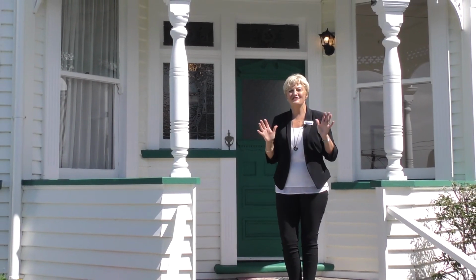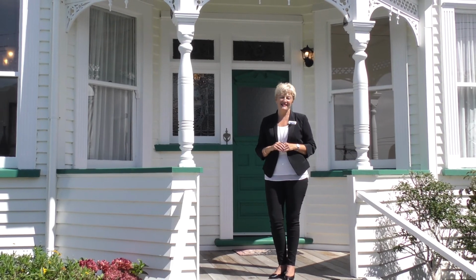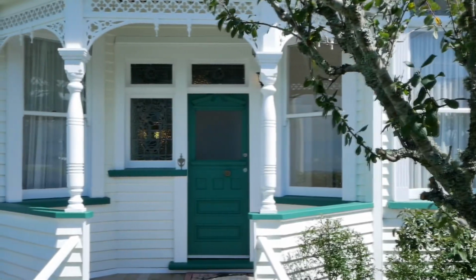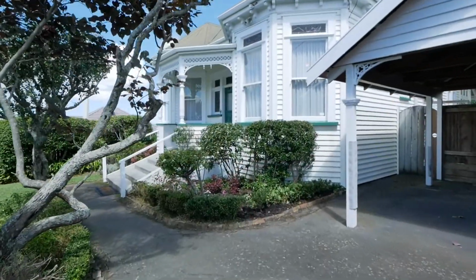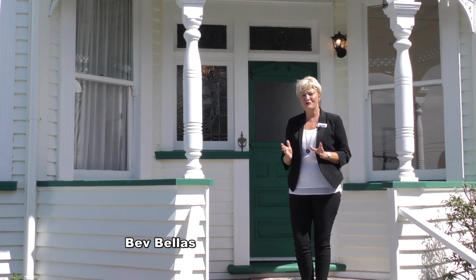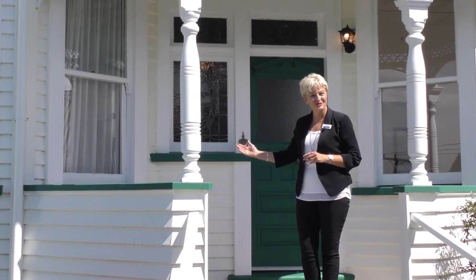Wow, isn't this location amazing? I'm at 7 Colonial Road in Birkenhead, and this is a fine example of an early 1900s double bay villa. It is a blend of history and modern living. It is a beautiful family home, and I'm looking so forward to sharing this with you. Let's have a look through.